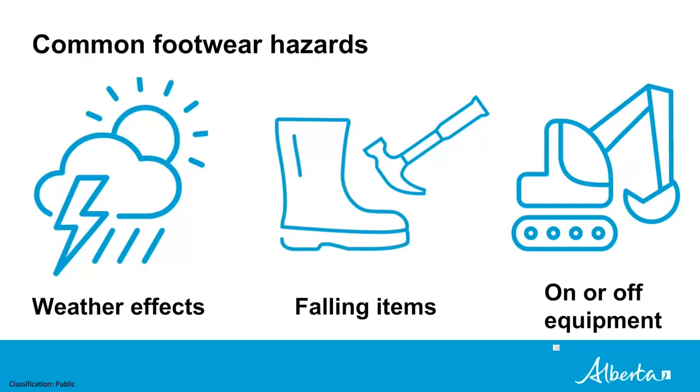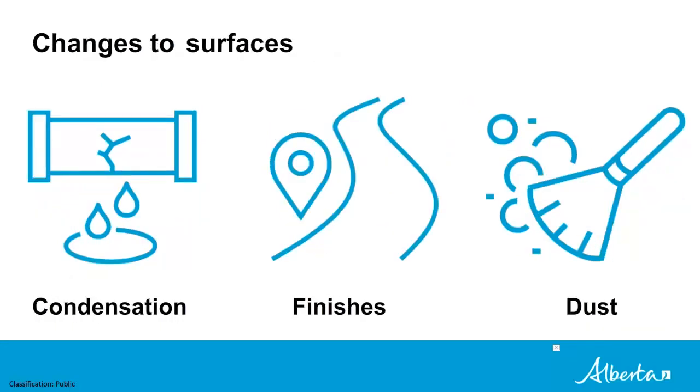There are common slip, trip, and fall hazards related to footwear regardless of the type of work site. An example is weather effects on walking surfaces such as rain or snow. We also need to consider how the tasks we are completing can affect the types of footwear we should be choosing, such as the possibility of dropping items or getting on or off equipment. Thinking about where we walk, we also need to be aware of things that can cause a change to the surface we are walking on.